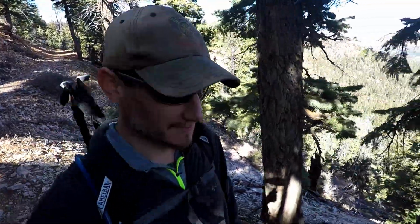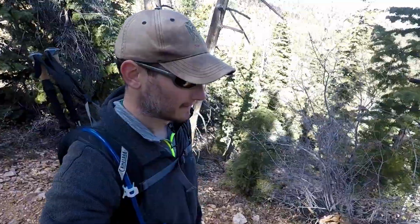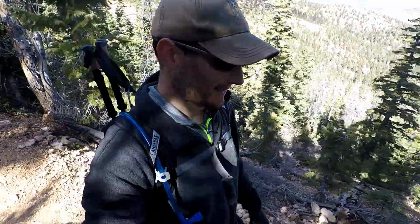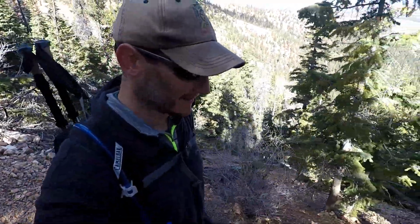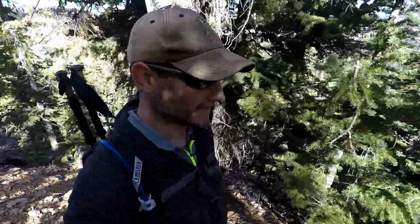So far the descent's been pretty gradual. You definitely know you're going downhill, but it's not a steep trail by any means. We're less than a mile into the hike, probably not even a half mile, and it already feels like you're out in the middle of nowhere. We probably won't see any other hikers today.